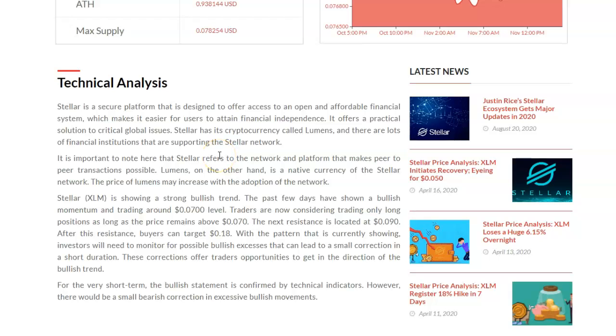So I looked at the technical analysis and I looked at more about it. It says Stellar is showing a strong bullish trend. The past few days have shown a bullish momentum in trading around the 7 cent level. Traders are now considered trading only long positions as long as the price remains above 7 cents. After this resistance, buyers can target 18 cents. So it looks like this thing is really growing in terms of the levels going up.